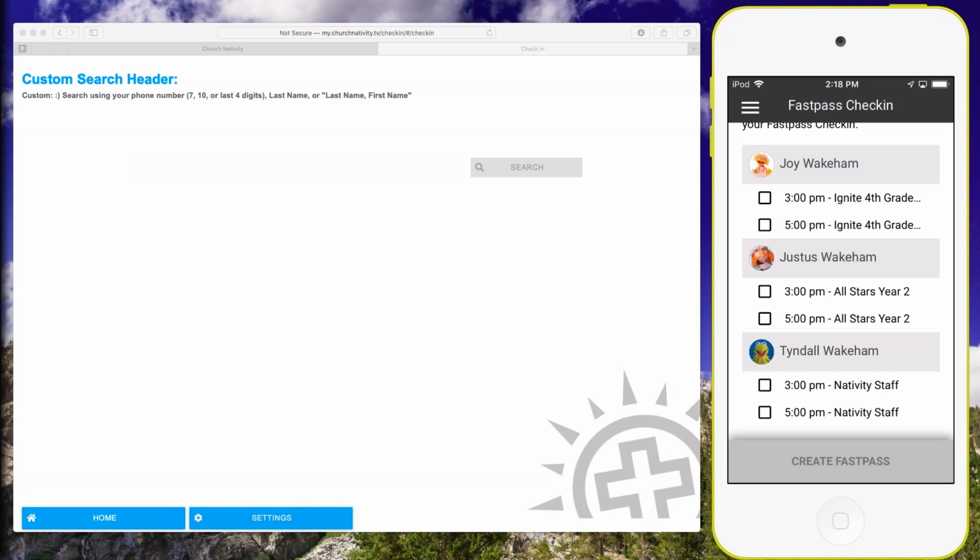And so I might select that Joy is going to be going to the Ignite 4th grade class at 3 o'clock, and Justice is going to be going to his 3 o'clock class while I'm in the Nativity staff meeting. But I'm going to be in both of those. So I can just quickly run down the list of my household members and look at those events and check the ones that are ready to go.